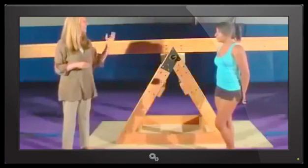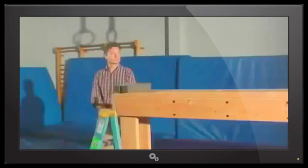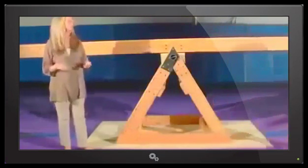So Tammy's going to help illustrate that. Tammy, how much do you weigh? About 130. About 130? And we have weights at this end that are about 35 pounds. So you're just a little bit less than 4 times that weight. So climb on up. Let's see where you have to be to balance the balance beam.